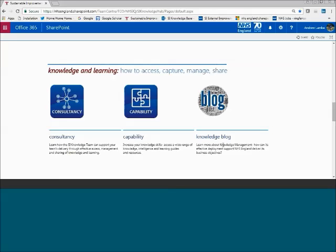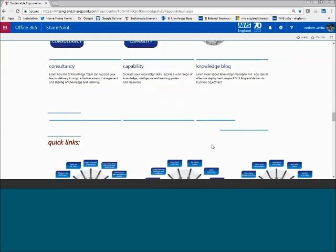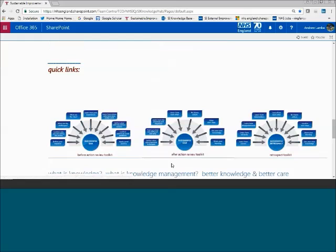And if you have some spare time on your hands, we also write a quarterly knowledge blog too. And then finally on the homepage, what we do is provide some quick links to some of our knowledge capability products. So that includes, as you can see here, before action review, after action review, and retrospect toolkits, which are the key activities a team can undertake to capture and share their know-how or their tacit knowledge.